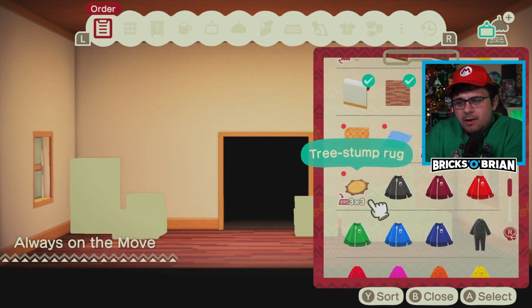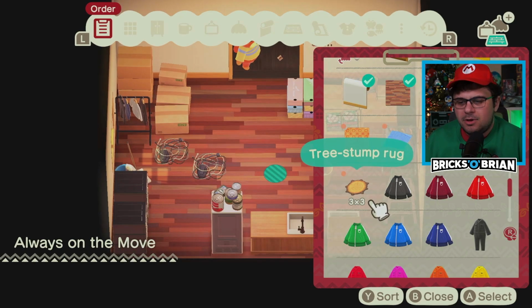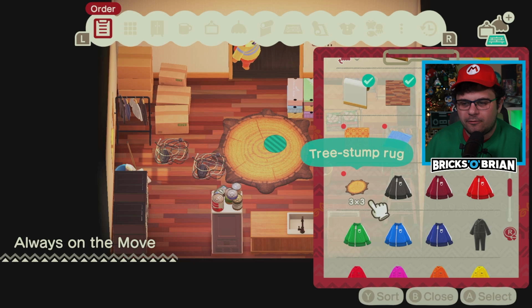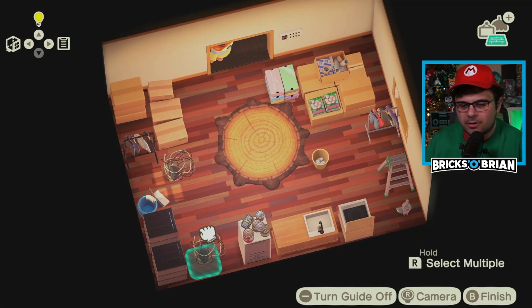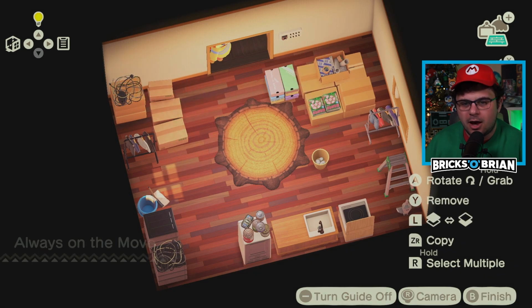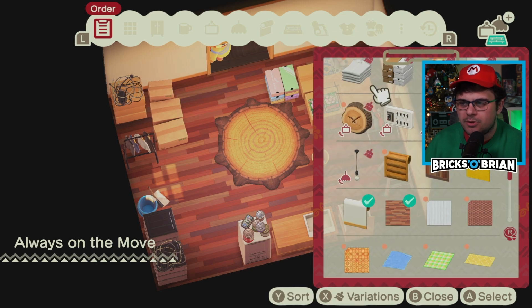Anyways, the tree stump rug, I mean, that's kind of nice. You know, the rug, yeah, I like that rug. We're going to leave it for now. These cords are going to be scattered. Yeah, we're going to put them right on top of here, of course. Going to put some over here. Yep, okay. What else is totally disheveled?